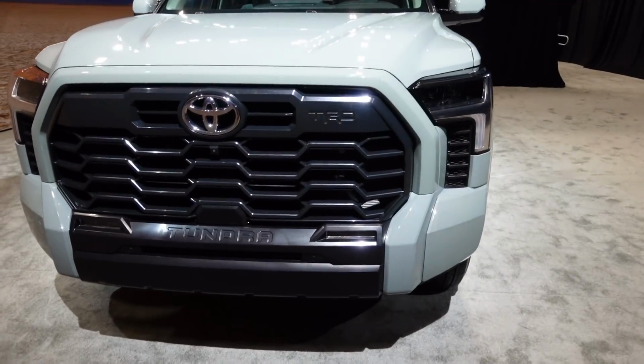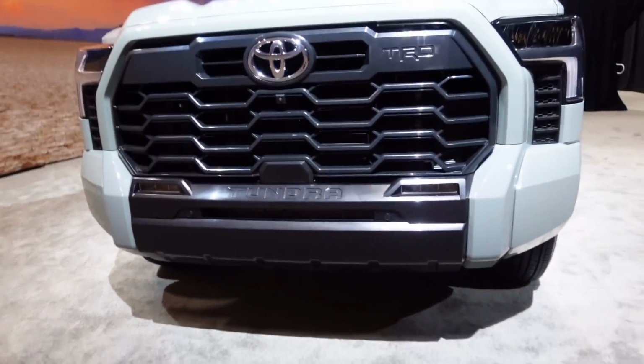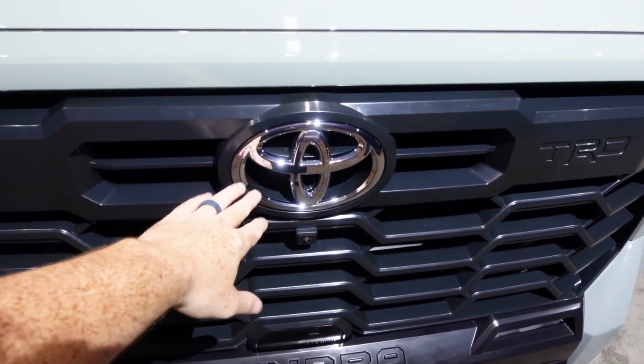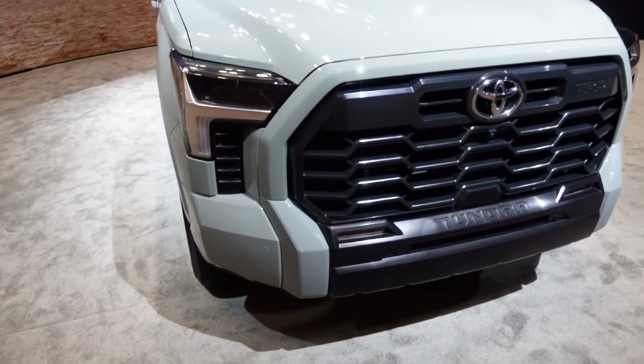John from the future here. It's lunar rock, not cement. But guys, a paint-matched front end with this TRD Sport looks so good. Really makes this front end pop. I like it. They did not black this out, but that's fine. Everything else is blacked out on the truck, but it looks so good on the front.